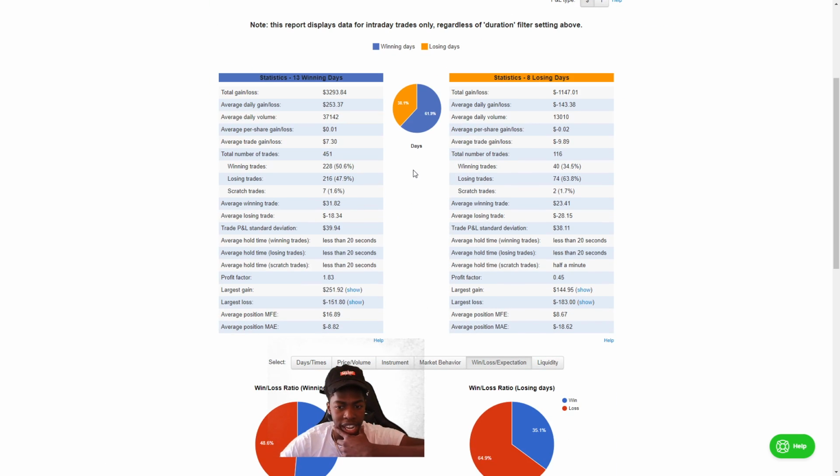Win loss by days. Okay, here we go. So this is pretty low. Our winning days are 13 winning days versus our 8 losing days. On our winning days, we're going to be up 3,293, and on our losing days, we're going to be down 1,147. Average daily gain on winning days 253. Average loss on our red days, 147. A little high, right? A little higher than what we would want.